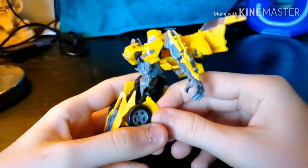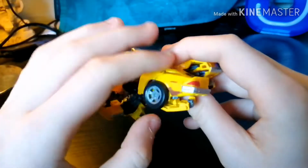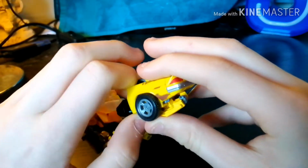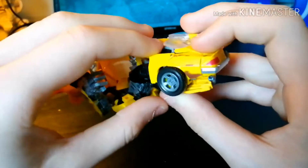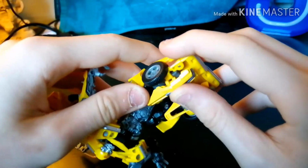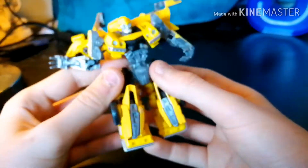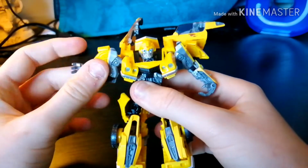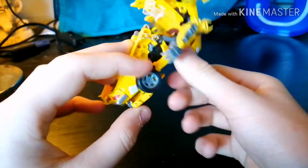There we go. And you want to do it on the other side. Come on! This has never been this difficult ever. So you want to grab that, swing that around. Just because the camera's on, it wants to fight me. Even my brain wants to fight me because I'm doing everything in the wrong order.